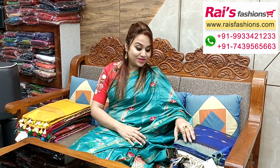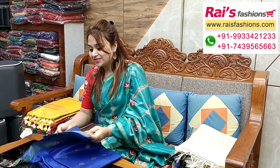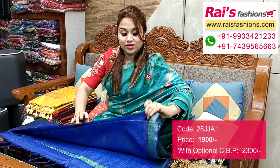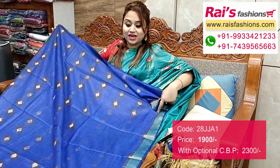Today I have selected some trendy daily wear collections only for you. So let me display this one in a bright color combination, bright blue set, semi organza base, all over silk weaving, fine stripes and golden zari buta work, highlighted temple pattern weaving design work.